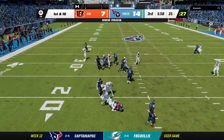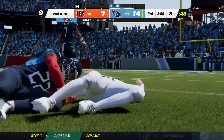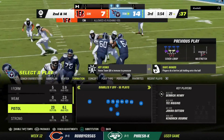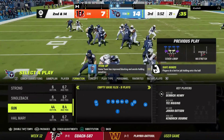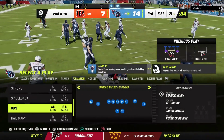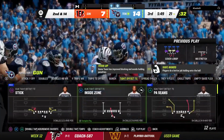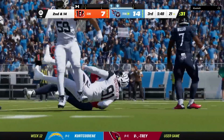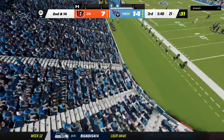I think getting the running game going a little bit more, because I thought in the first half it didn't get it moving the way that they would like. They had success throwing it, but I think these first couple of drives, they'll want to get those running backs going and give them more opportunities, and I will guarantee you that those guys were lobbying for them in the locker room at halftime.